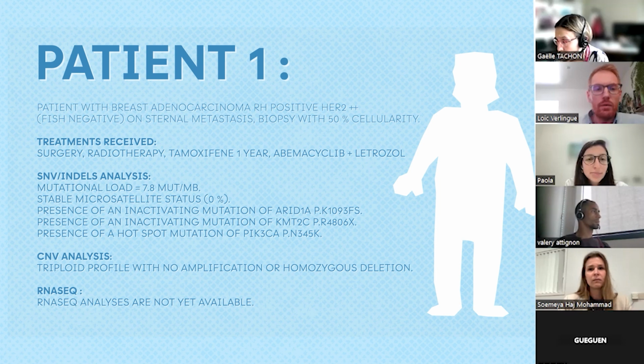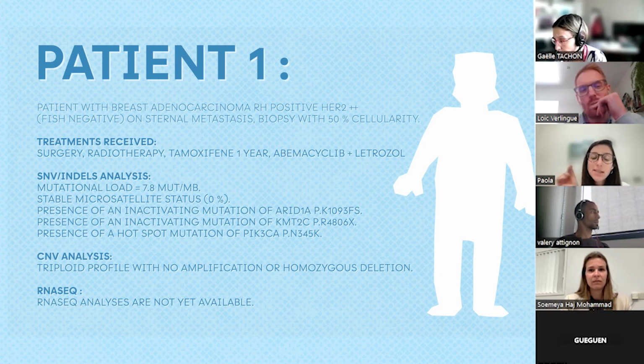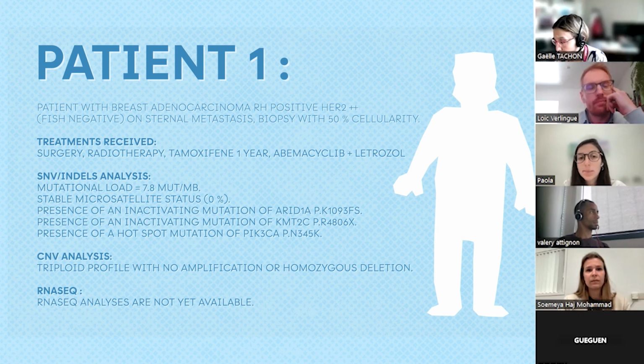Okay, very nice. That would be an interesting option. We don't have this clinical trial. Is it RLY-2608, something like that? Yes. The good option is that for these patients, this drug is combined with fulvestrant, so the patient could also have endocrine therapy.